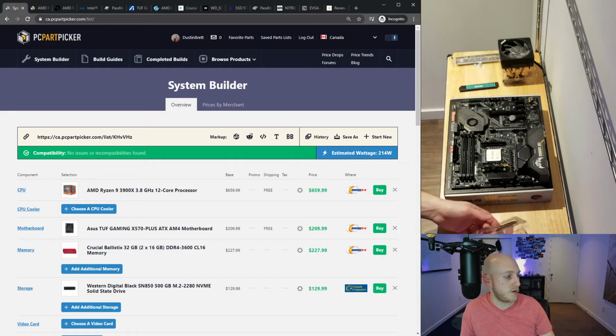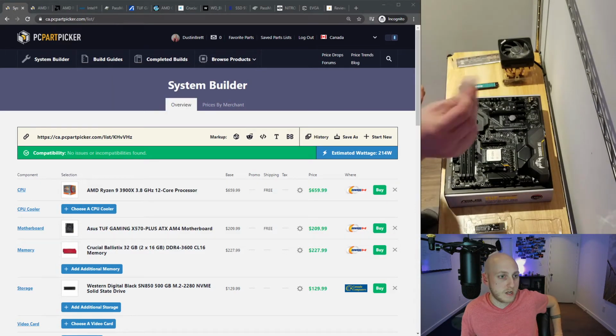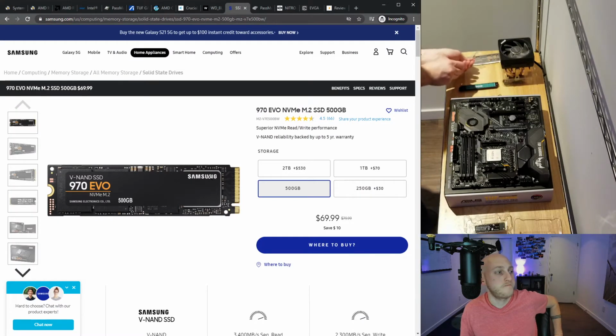And I can actually show you here because I have a speed test that I did. I'll just drag it to the top and show you guys. So you see here the difference. On the bottom is my old drive, and my old drive was no slouch. Actually, let me just hide this for a second and show you guys a mention of my old drive. This is my old drive here, the Samsung 970 EVO, 500 gigabyte. And this was actually considered a pretty good drive, but this is PCI Express 3.0.